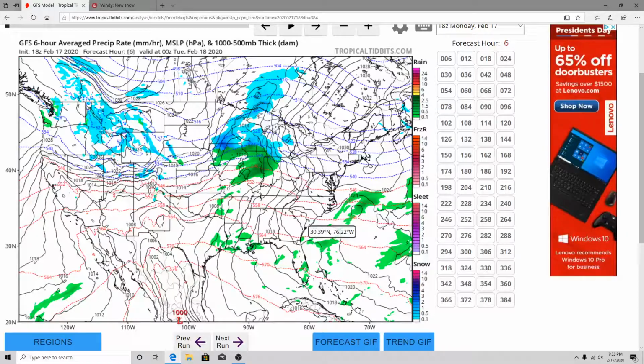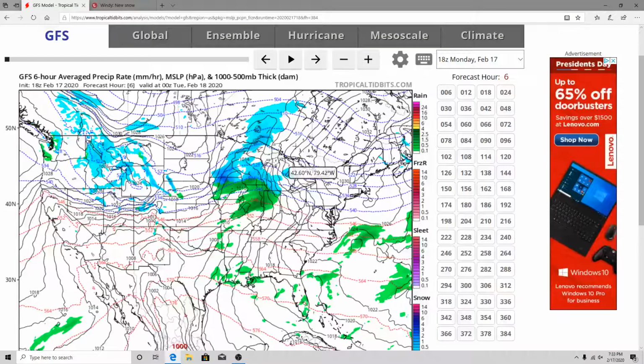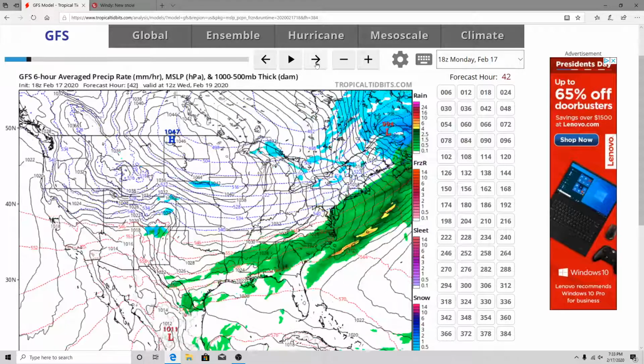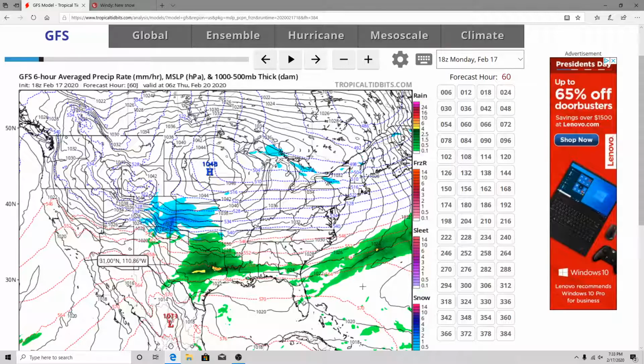So let's go ahead and get started with the GFS model. Currently, we got some snow going on around Wisconsin, Minnesota, Iowa, and Michigan there. That's eventually going to be moving to the east. You see those higher elevations, so those darker blues mean heavier snowfall totals, and it comes along with a trailing front there. And eventually, the front stalls out across the deep south, back into Texas.